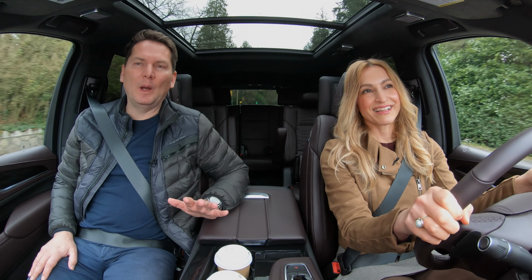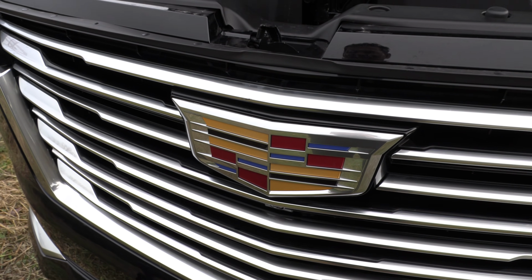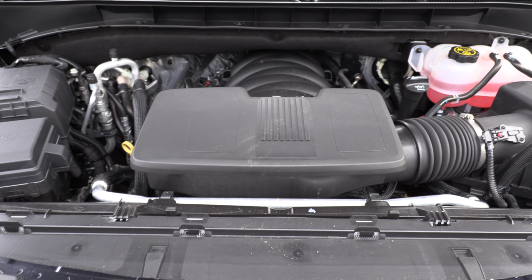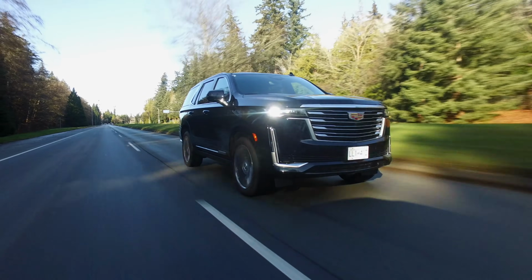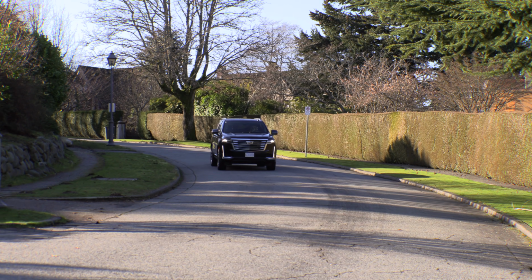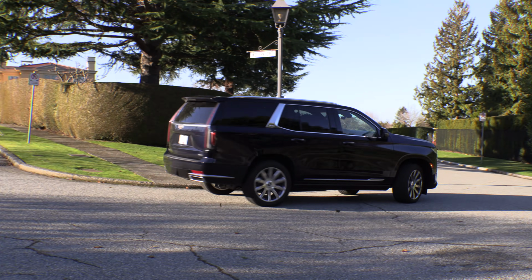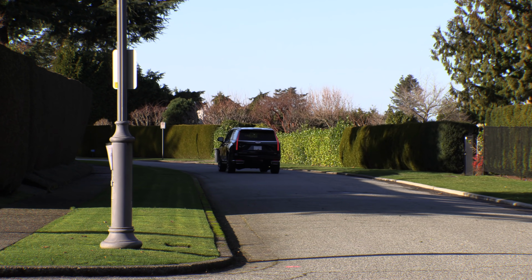So there's a lot to talk about with this new Escalade. It's not just a luxury car, it's also a technology showcase. It's loaded with technology. And loaded with power. What's under the hood? A 6.2-liter V8 engine with 420 horsepower and 460 pound-feet of torque. Or for no charge, instead of the 6.2-liter gas, you can get the Duramax inline 6-cylinder diesel. What's that all about? It's got 277 horsepower and the same torque as this V8, 460. We're actually going to talk a little bit more about this diesel engine in the video.